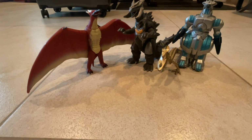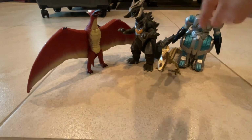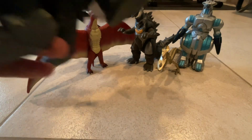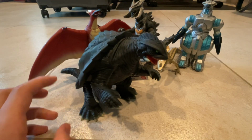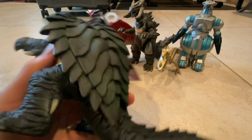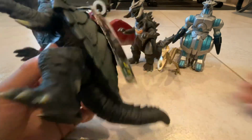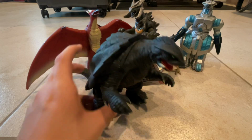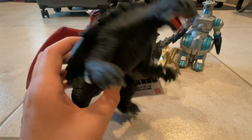And the last figure that I have so far, all of these came from the same store. The last figure I got is Gamera from 1999. So this is the 1999 Heisei Gamera from Gamera vs. Iris.